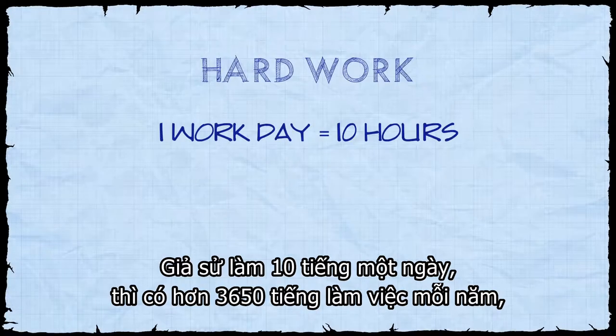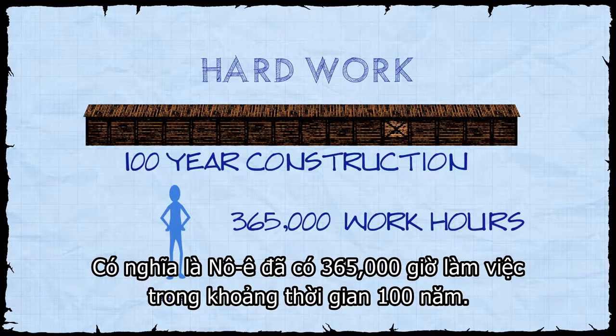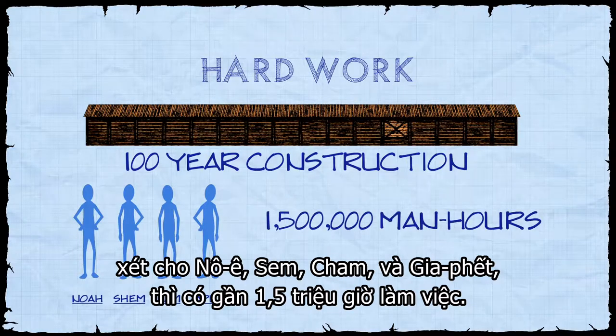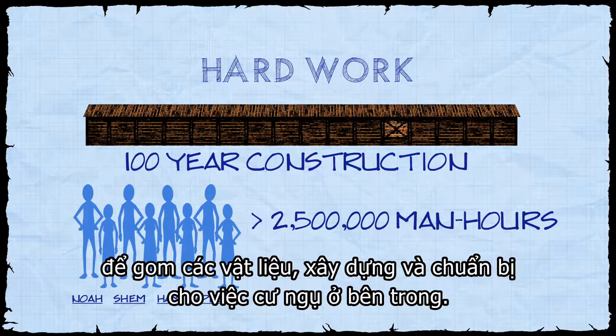Assuming a 10-hour workday, there are over 3,650 working hours per year, which means that Noah had 365,000 working hours in his 100-year time span. If we then multiply this by 4, considering Noah, Shem, Ham, and Japheth, then there were nearly 1.5 million man-hours. If we add Noah's wife and the wives of his sons, then there were over 2.5 million working hours to gather materials, construct, and prepare the internal dwellings.